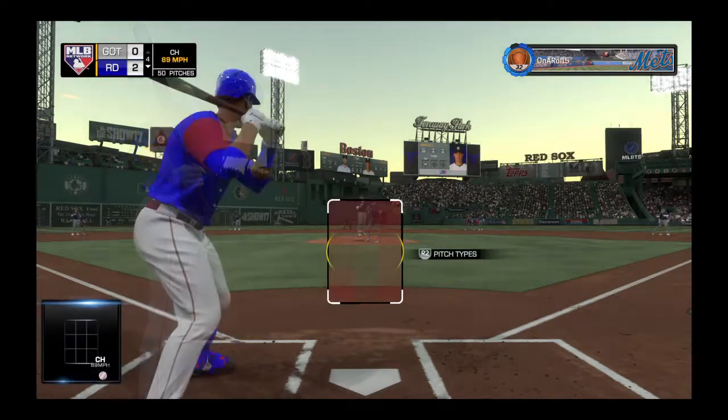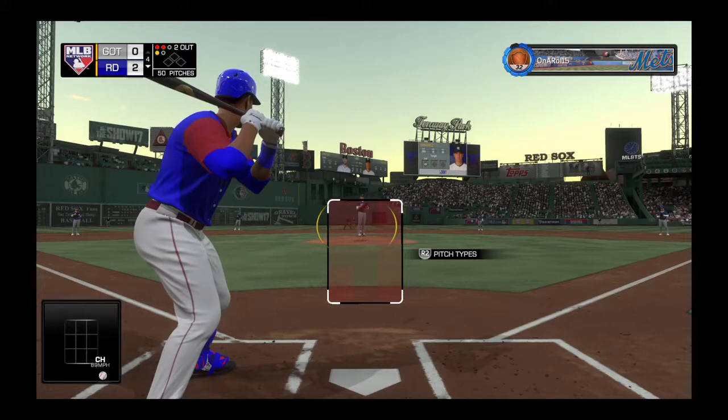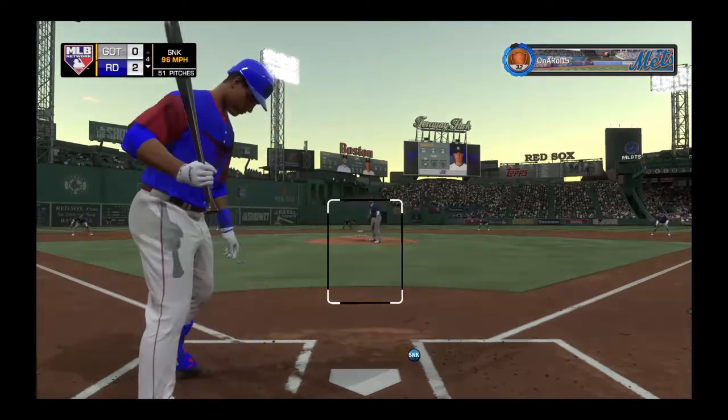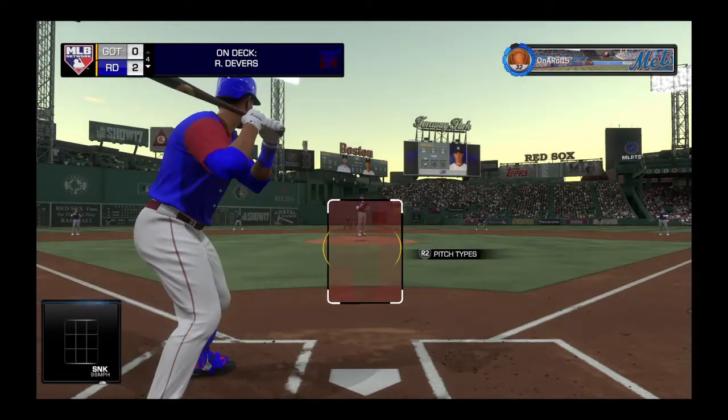No offer on that one. 2 balls and a strike. You know, what I'm seeing here is a reluctance to throw the fastball. It's like he feels he can't throw the ball right by him right now. And a sinker dips too low there. Into the dirt, in fact.